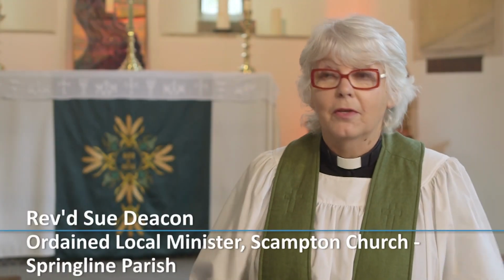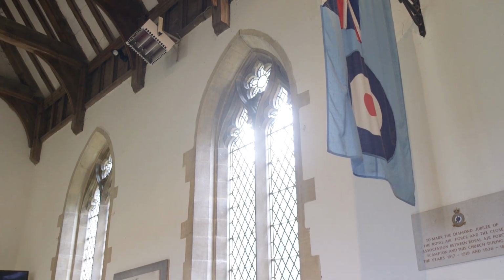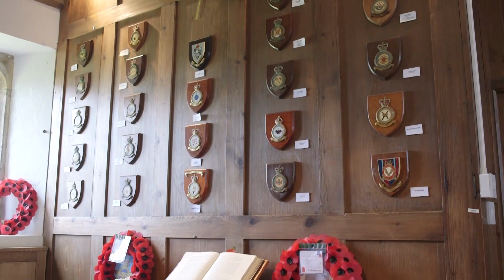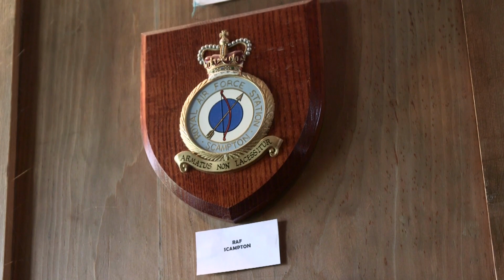We have been absolutely overwhelmed by the support that we've had when we suggested that we were going to do this window. Everybody is so enthusiastic about it. This church has always been the official RAF church for RAF Scampton, and we're very proud of that. It's a community. It's all linked. We like to think of it as being one big family.